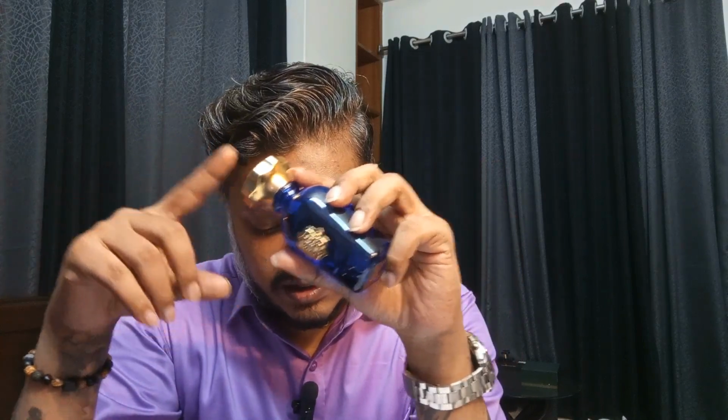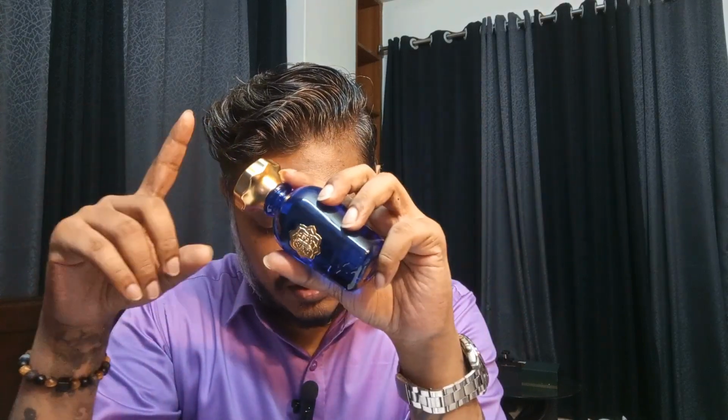This is a very good clone, I think. To me, this is a good clone. From the starting, this is really nice. Even the dry down is really nice. Let me read out the notes. So the 1 million Elixir contains apple, davana right at the top, then damask rose, cedar, and osmanthus. Then the base contains vanilla, tonka bean, and patchouli.